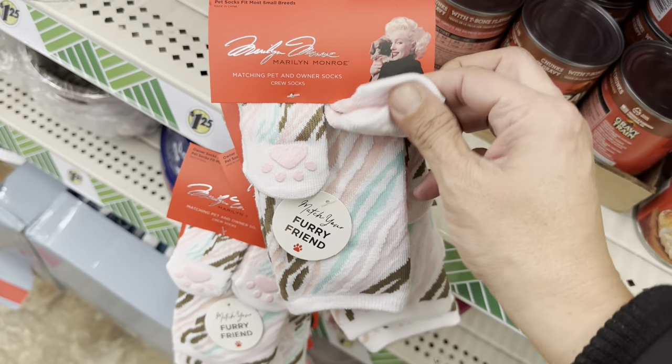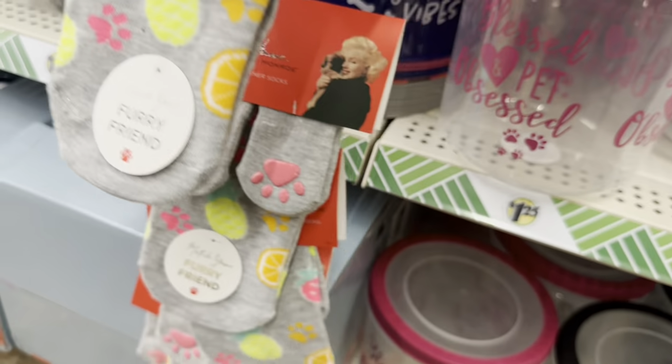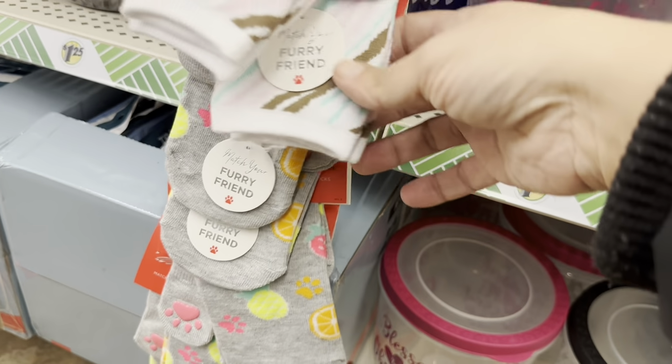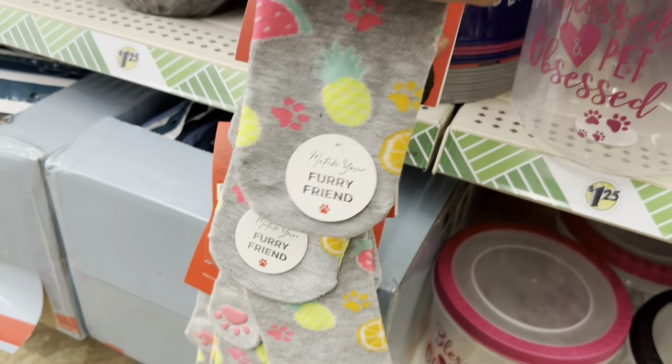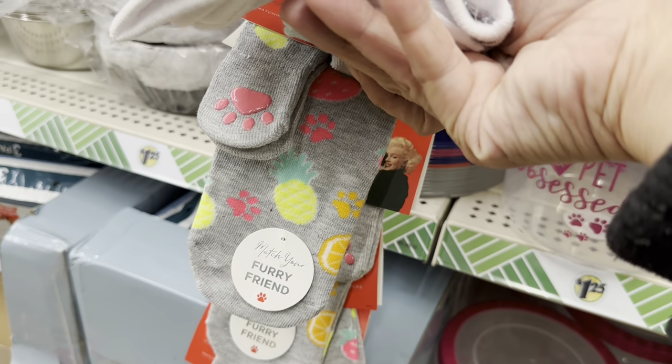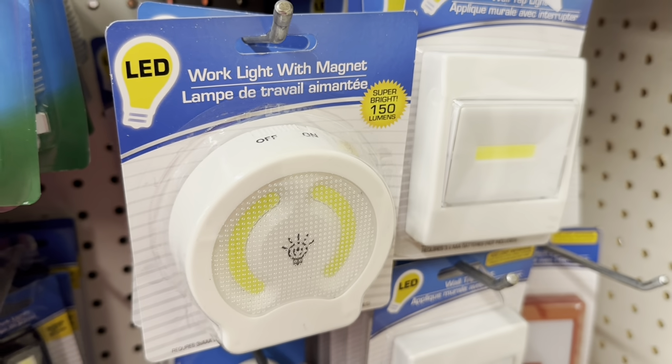And here's another design that was hanging separately. Two more designs, these little pineapples with other fruit and little paw prints. This is so cute if you got one of those little tiny doggies. Now, I've heard great things about this new style of magnetic work light.